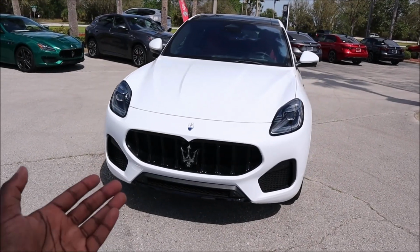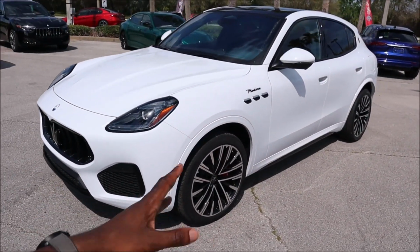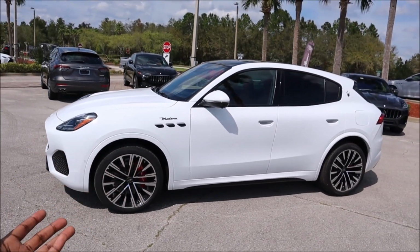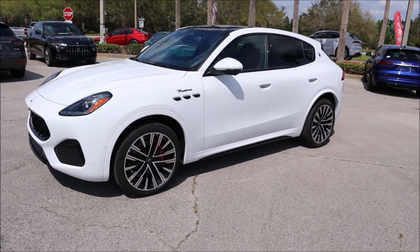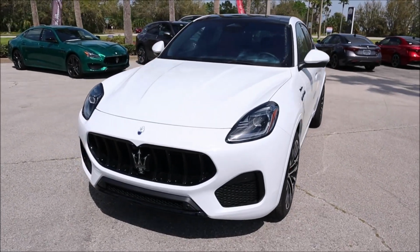Now, right up front, you can see Bianco exterior, all right, white exterior. This is no charge, it's just a solid white paint. Nice and glossy, right? That's it, no metallic flake, nothing like that. Standard paint on this car. Looks good to me. I like white cars, so you guys know I'm a little biased here.